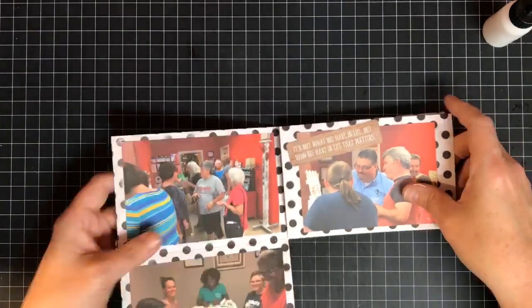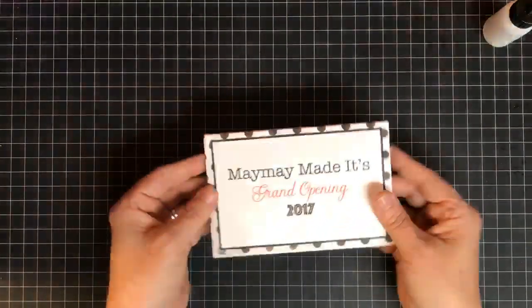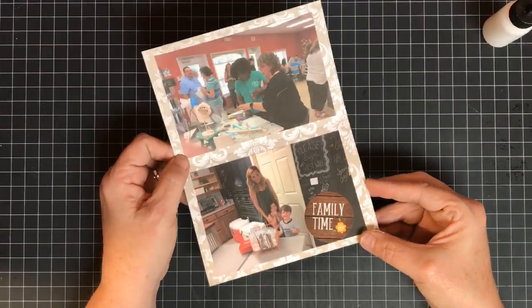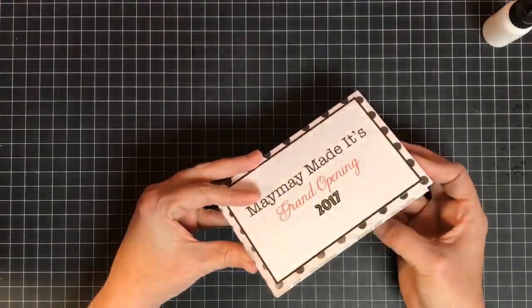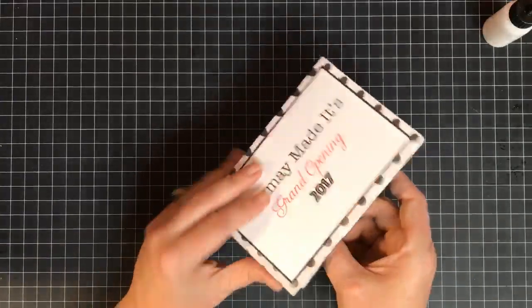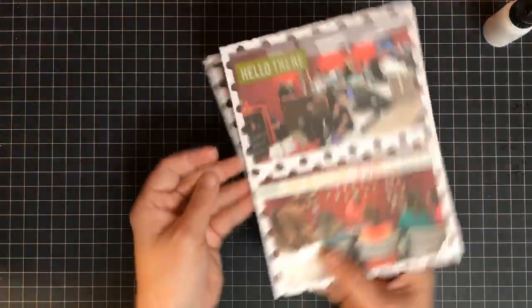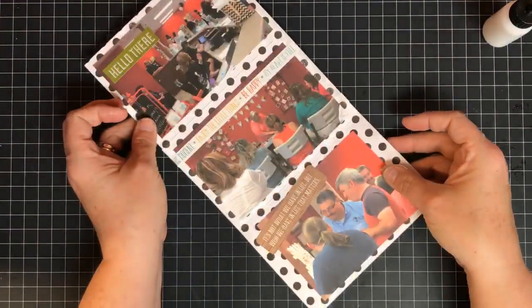You could totally put a sticker on every page. That would be not hard to do. And there we go. I love it. Do you guys like it? Just look how cute this is. So you can do this and then close it, and then you can do this, right? And then you can close it, and then you can do this. You can just go crazy with it.